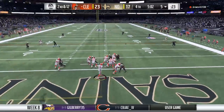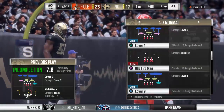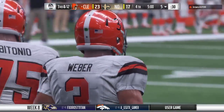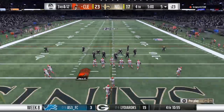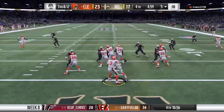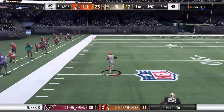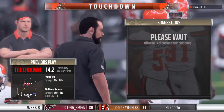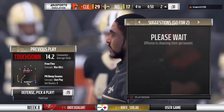From deep in their own territory, they look to throw. Looking right sideline, but it's incomplete. The Browns on 3rd down. They've hit 4 of 7. This is 3rd down and 12. Off play action. Weber. He's going to go deep for Conley. And got his man complete. And all the way in. Touchdown, Cleveland. A big play there. 95 yards. And the Browns add 6 to their lead.